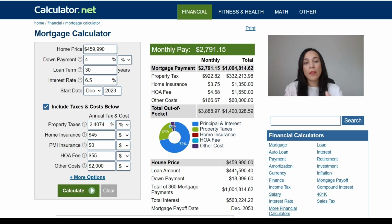And how I found this website is easy. I just went to Google and typed mortgage calculator. And when you do that, there are going to be a couple of those websites. I like this one because it has this graphic, and it's easier for me to understand. But there are more if you would like to use another website. But yeah, this is an example.